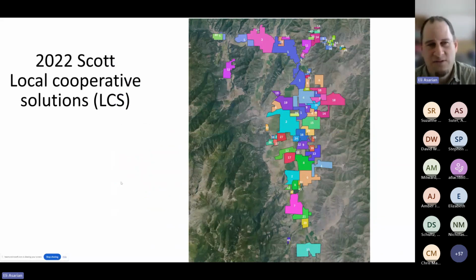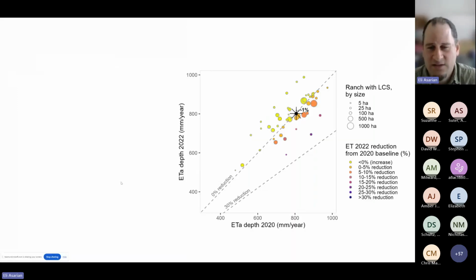So moving on now to the local cooperative solutions, or the LCS. Here's just a map showing where they are around Scott Valley. Each of these dots represents one of the LCS ranches, the LCS properties, and the different size of the dots corresponds to how big that ranch is in hectares. The x-axis is the actual ET for 2020. The y-axis is the actual ET for 2022. So points that are above the 0% line had an increase in water use, and ranches below the 0% line had a reduction in water use. So you see there's a spread where many of them had an increase, but there were some that had decreases as well. And the average reduction was about 1%.